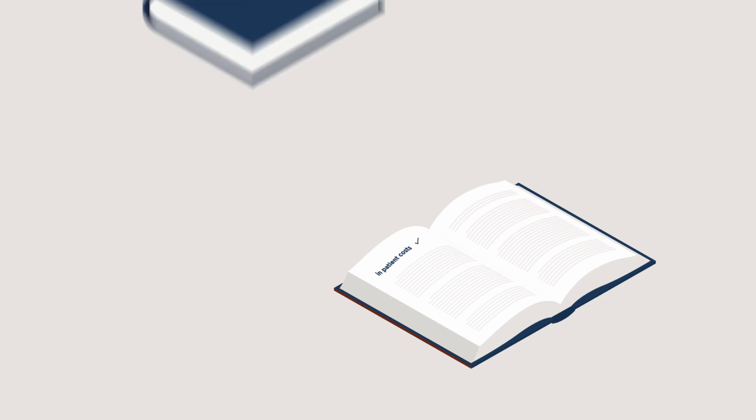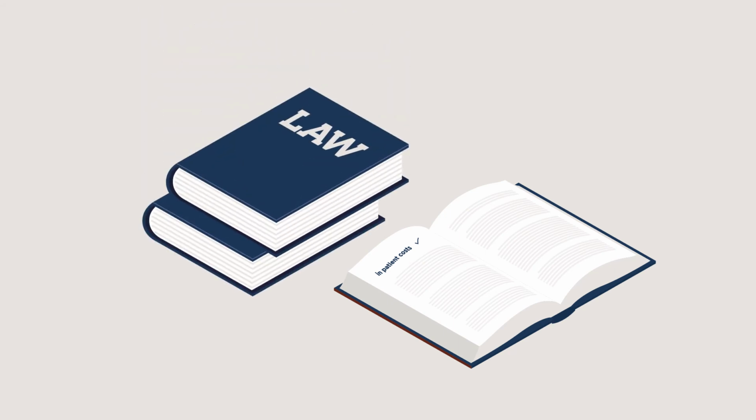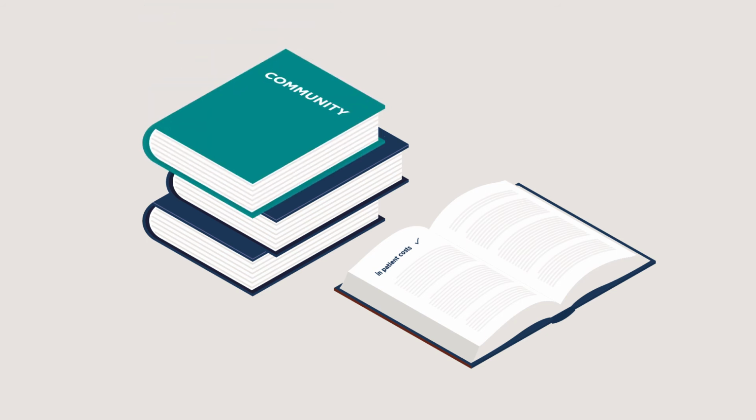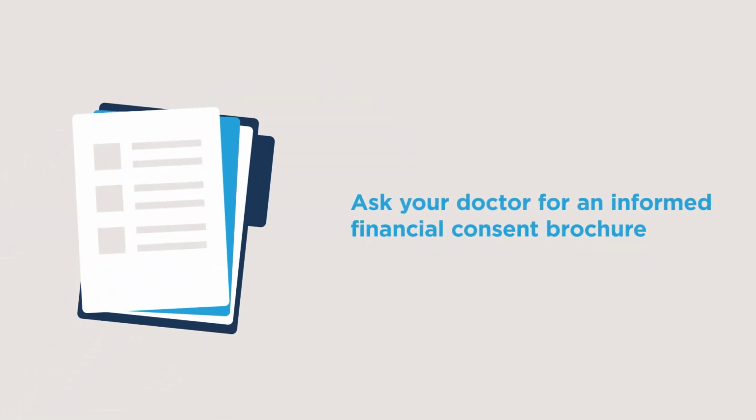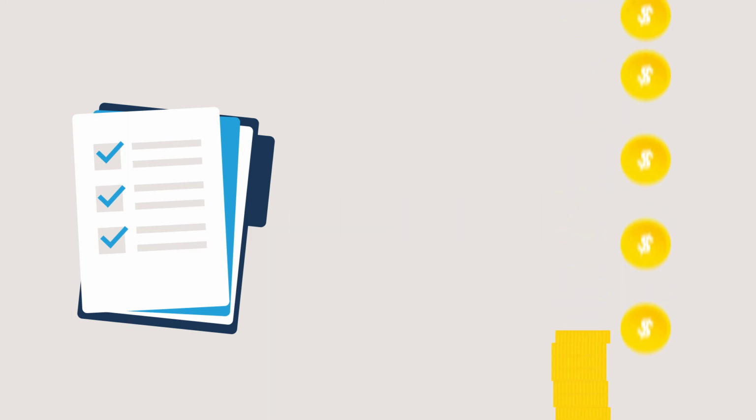By law, health insurers are largely only able to cover in-hospital costs, although they are trialling new models of care in the community and discussing reforms with the government. Ask your specialist for informed financial consent brochures that you can work through prior to agreeing to a hospital admission, so that you fully understand all costs associated with your surgery.